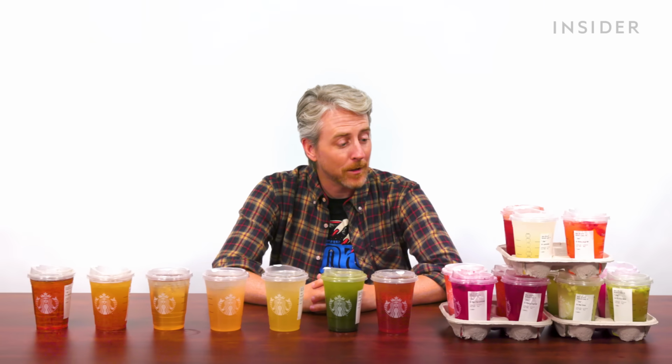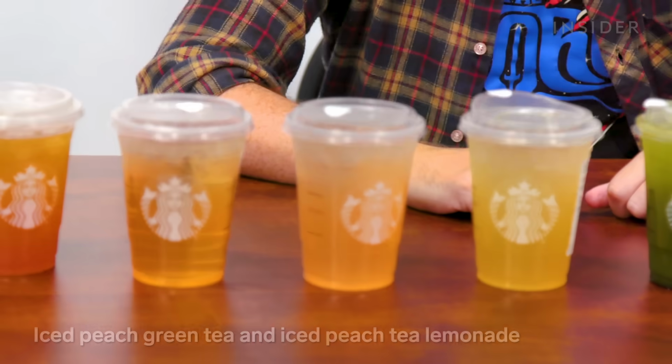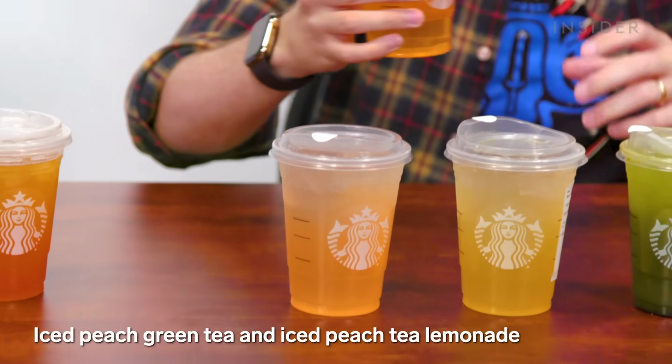I feel the exact opposite. I do not like tea at all, and this is all the stuff on a Starbucks menu I've never gotten and would like to never get. But gotta do it, it's the job. So we will start down here at the Starbucks in the US. You can get yourself iced black tea and an iced black tea lemonade. Moving on, you can get peach teas. We got an iced peach green tea and an iced peach tea lemonade.